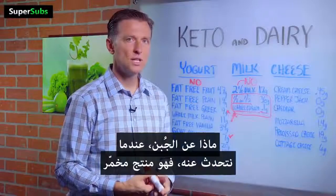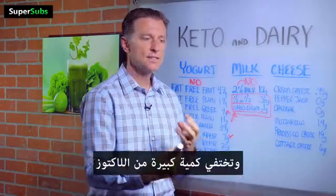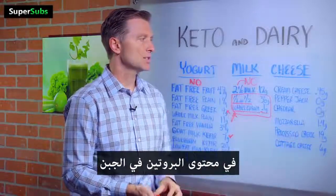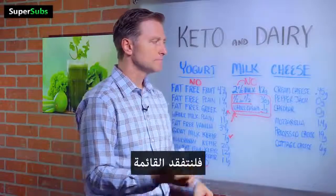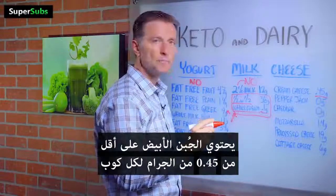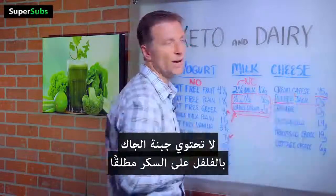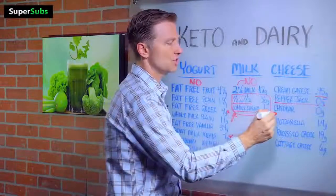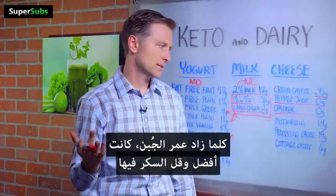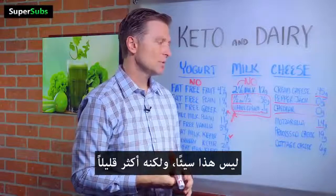Let's talk about cheese. When you have cheese, you have this fermentation product where bacteria are eating up the milk sugar. And a lot of that lactose is being lost with the whey, the protein part, as it comes out of the cheese in the making of cheese as well. But check this out. Cream cheese is less than 1 gram. It's 0.45 grams per cup. That's pretty good. So cream cheese is totally fine. Pepper jack is 0 grams of sugar. Awesome. Cheddar is 0 grams. In fact, the more aged a cheese is, the less sugar it has. Mozzarella, 1.4 grams of sugar per cup. Still not bad, has a little bit more.